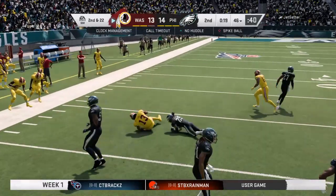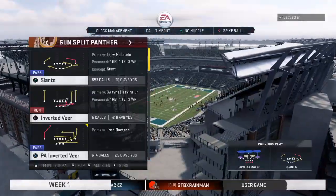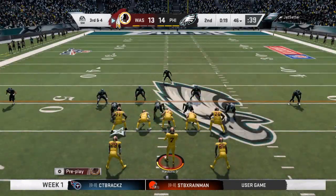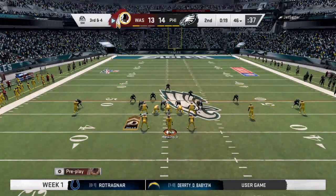Throw left side complete. It's Harmon. Now Washington going to use the second of their 3 timeouts as they stop it with 19 seconds to go in half number 1.